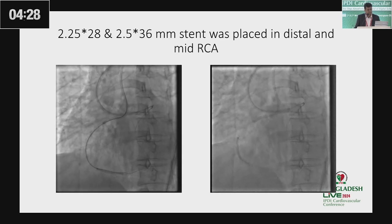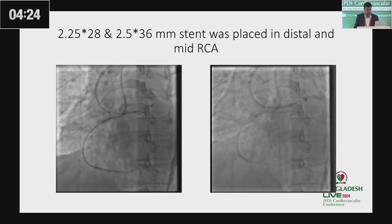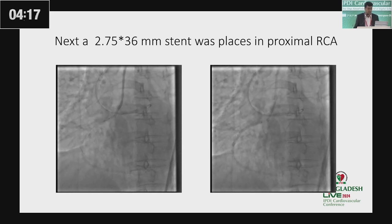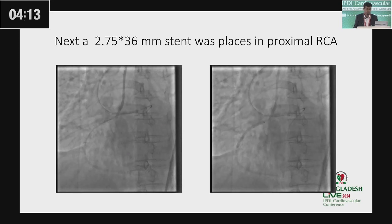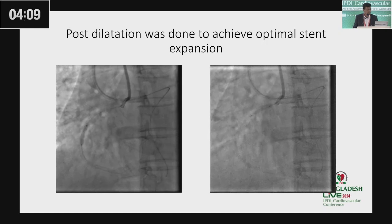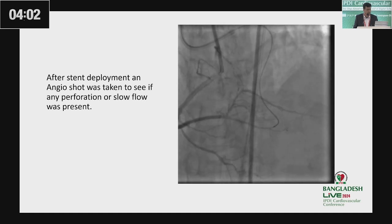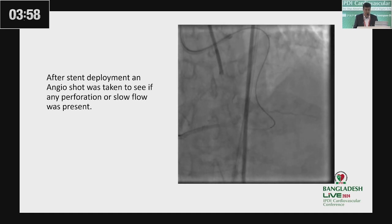So we placed the stent over the RG3 wire, 2.25 and 2.5 in the distal and the mid segment of the RCA. And then next we put in a 2.75 stent in the proximal part. As the distal part was secured, now it's quite safe that we can inject the dye antegradely and see the landing zones. Post dilation was done satisfactorily. After stent deployment, we again checked the angio for any dissection or perforation.